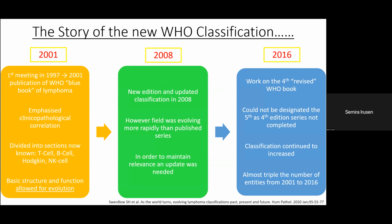They established an expert committee of 44 hematologists and oncologists, and they decided on a mutually agreeable classification. It emphasized clinical pathological correlations, and it's divided into sections that we broadly know now: B, T, and NK cells, with Hodgkin's lymphoma still being segregated, even though we know that in the vast majority of cases, it arises in B cells, but even today, it remains as its own entity.